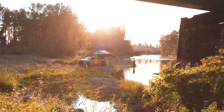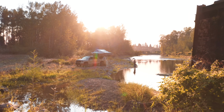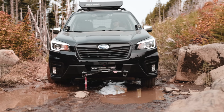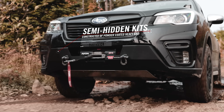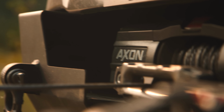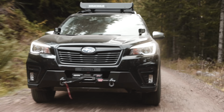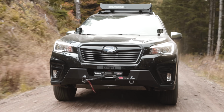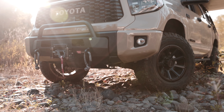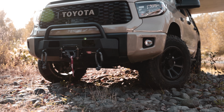For the Overlanders, we have the newest evolution of winch-ready Warren semi-hidden kits. The Forester and Outback kits feature rugged steel protection, optional grill guard, and a mount for the compact and powerful AXON 55 winch. These winch-ready semi-hidden kits are also now available with or without the grill guard, preserving the factory look of Tundra, Tacoma, and the new Chevy Colorado.